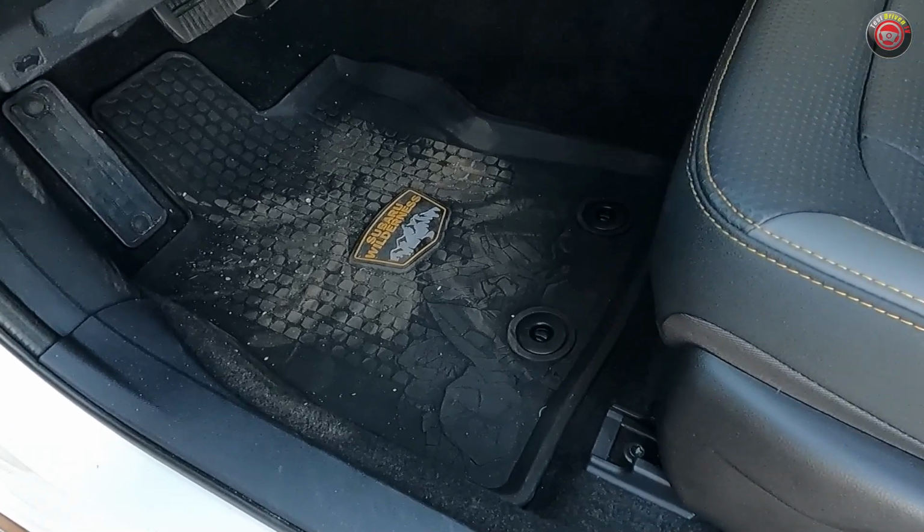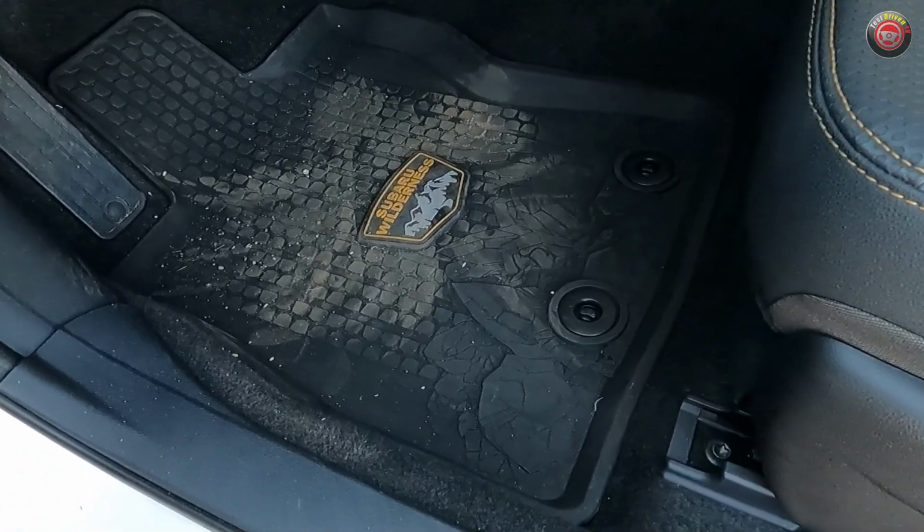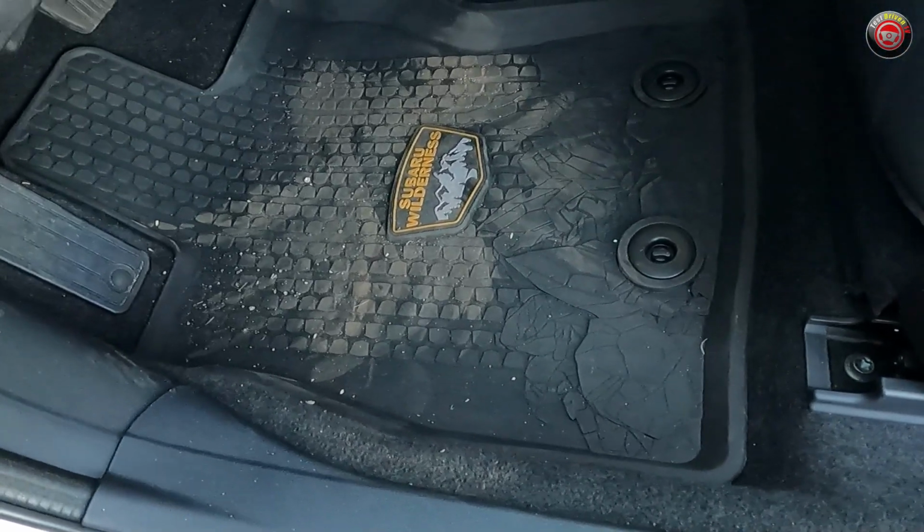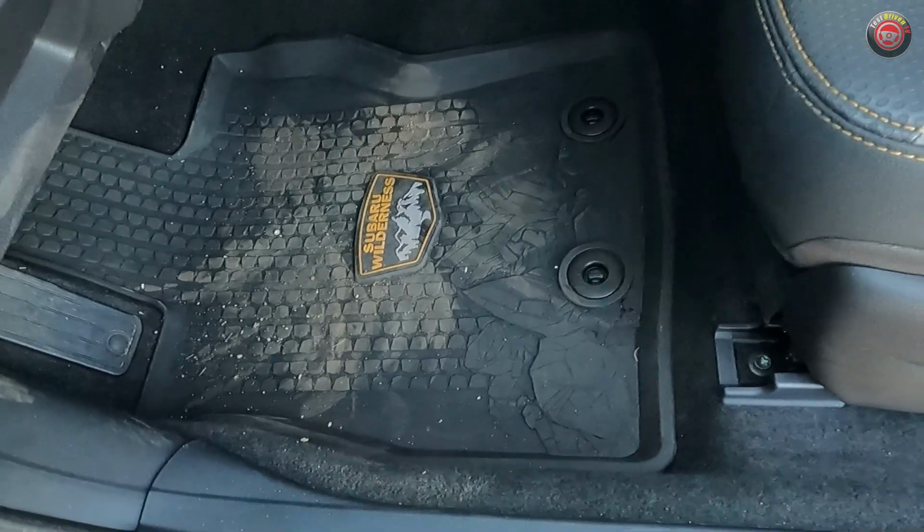Another thing I really love here are these rubber all-weather floor mats on the front floor, the rear floor, and in the rear cargo area. This is just cool, and it's part of the trim grade.